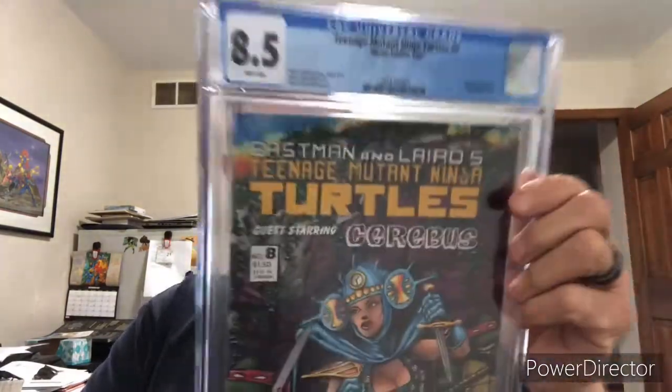And again, some recent pickups that I got from Comic Link Auctions. I picked up a Teenage Mutant Ninja Turtles Number 8, 8.5 white pages. And again, the early turtle stuff, it's getting harder and harder to come by. And this has the wraparound cover. And this has the Cerebus appearance.